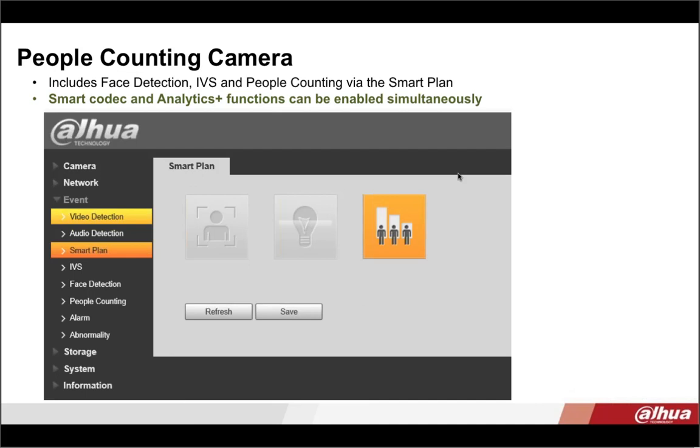So the one upgrade with this camera: if you're familiar with our line, we did have a predecessor version, and this is the successor to that. The upgrade is that the Smart Codec and your Analytics Plus functions can now be enabled simultaneously. Before, you had to make a choice. Do you want to save more on bandwidth and storage by utilizing Smart H.265 Plus, or do you want to use the analytics? Sometimes you wanted to use those analytics, but then you couldn't be saving on storage and bandwidth. Now you're able to enable both of those simultaneously, so you get the benefits of both.